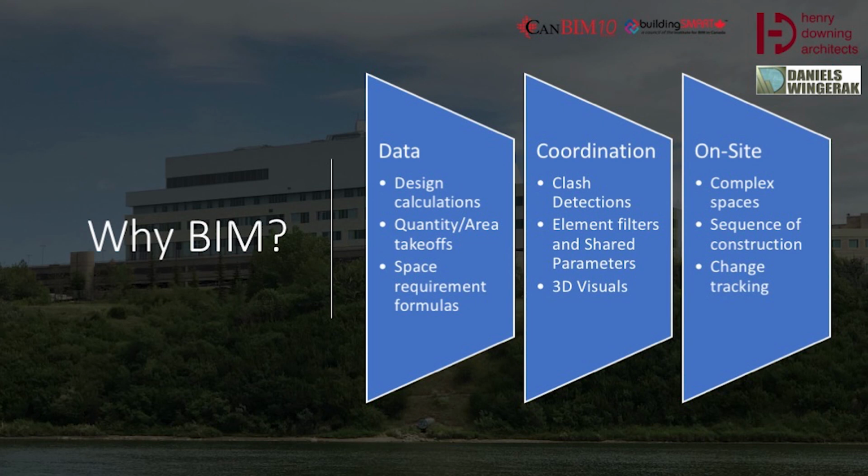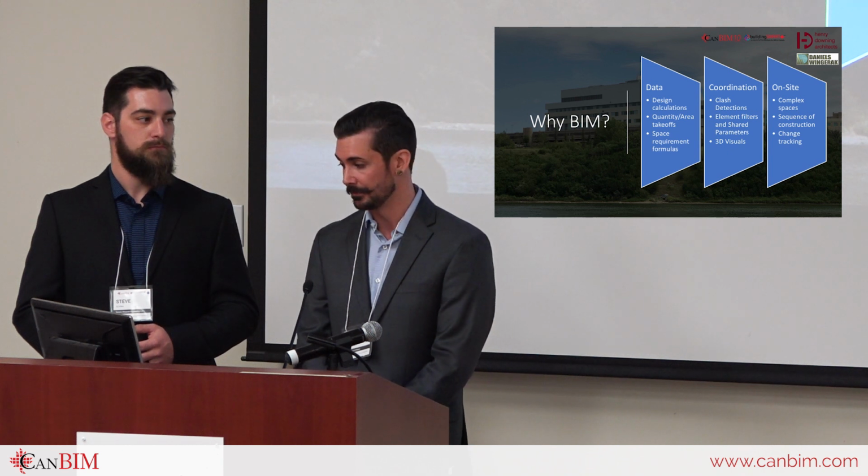Yeah, it helps strategize the sequence of construction. Another point there is it also helped give some insight into complex spaces. I mean, there were some areas of the building that were quite complex regarding the design of it. So even just that visual, I'm sure was helpful on site.